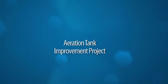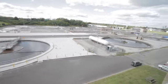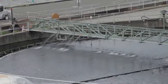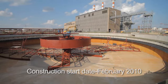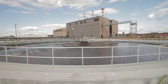The next project that we are substantially complete on is the addition of 2 aeration tanks and 2 final settling tanks in the aeration process. These 4 new tanks complemented the original 6 tanks from the 1970s, and it gave us additional capacity to treat the wastewater and remove additional nitrogen.